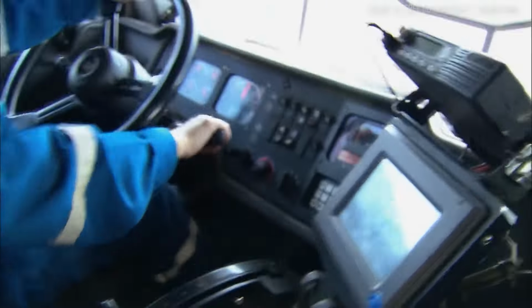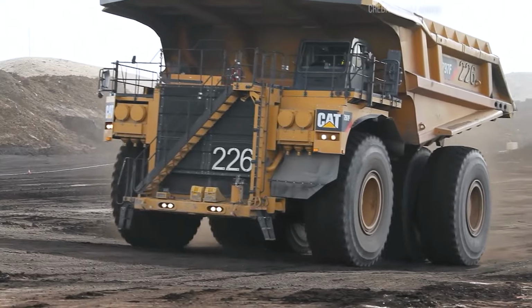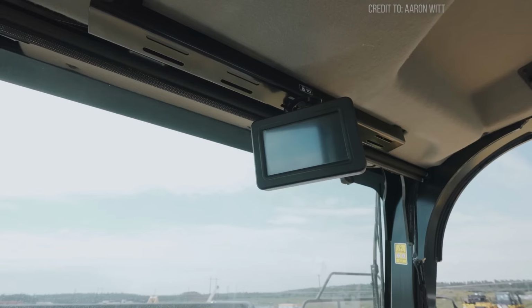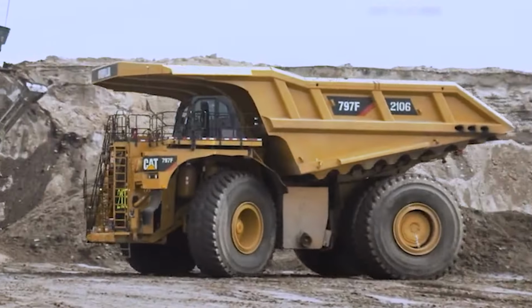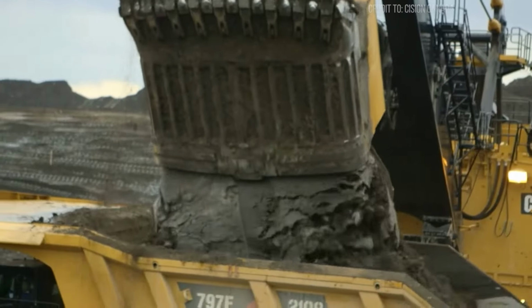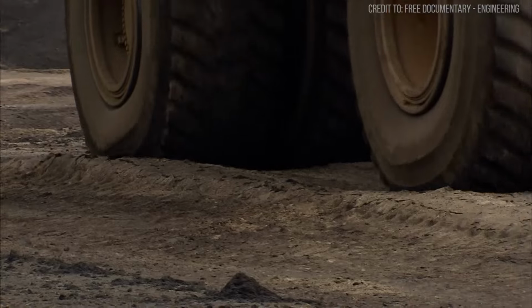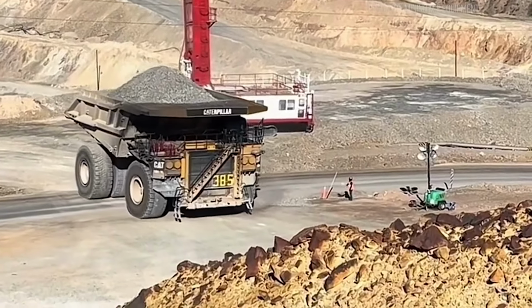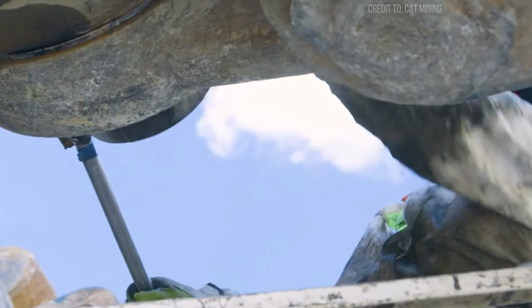Inside the cab, the operators work alone, isolated, high above the ground. They monitor everything: engine temp, brake systems, tire pressures, payload balancing, all while driving a $5 million machine through chaotic terrain. It's not just about hauling material, it's about trust that this machine won't fail and that every system is doing its job. Because if it doesn't, the consequences are massive.